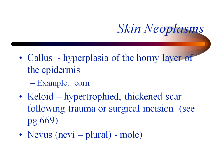On skin neoplasms, the callus we've already had, where they have hyperplasia of the horny layer, and so we have the callus. We're saying the keratoses, things that become the callus.